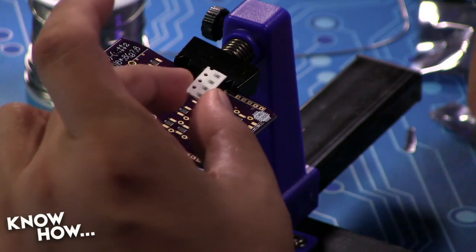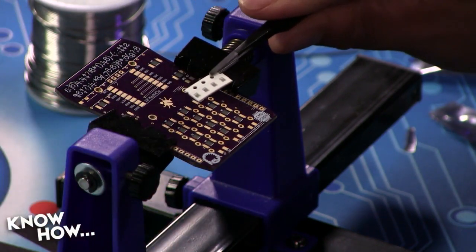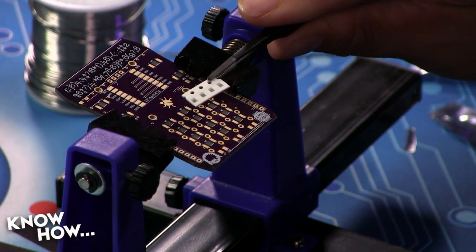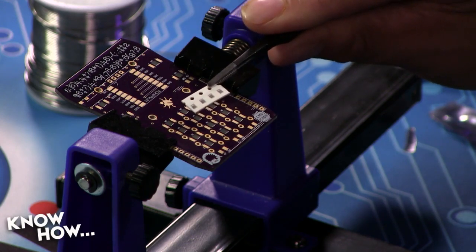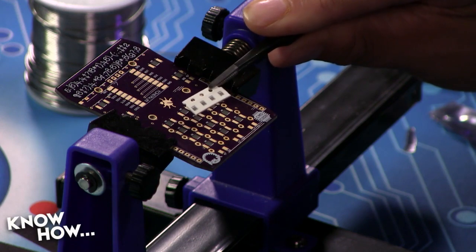It's okay. People should know that the reason why it's in this little package is because that's actually designed to be fed into a machine that will automatically put them down. Obviously, I'm not a machine, but yeah. Smitty, you said you're going to solder like a machine. I'm going to solder like a machine.